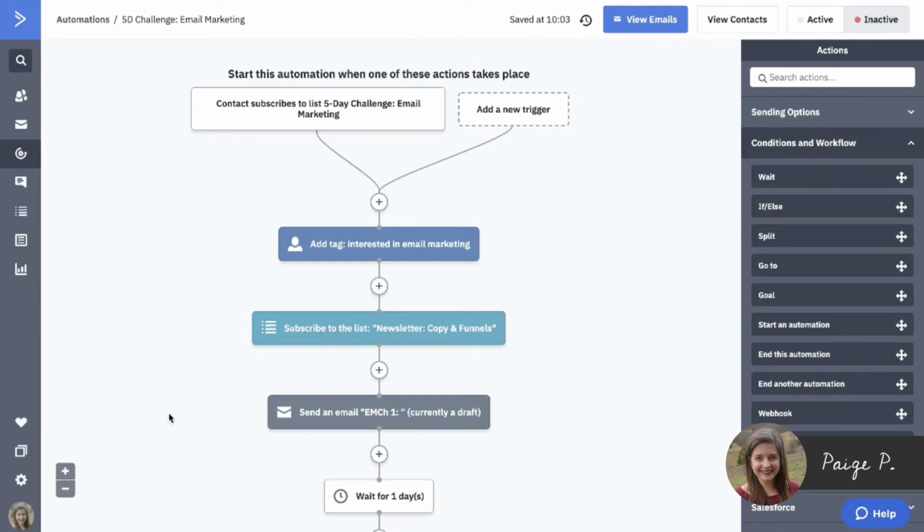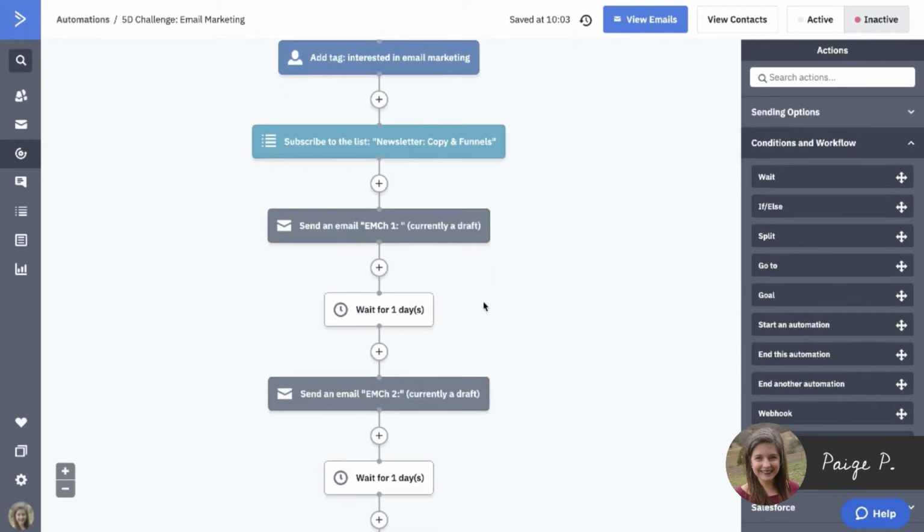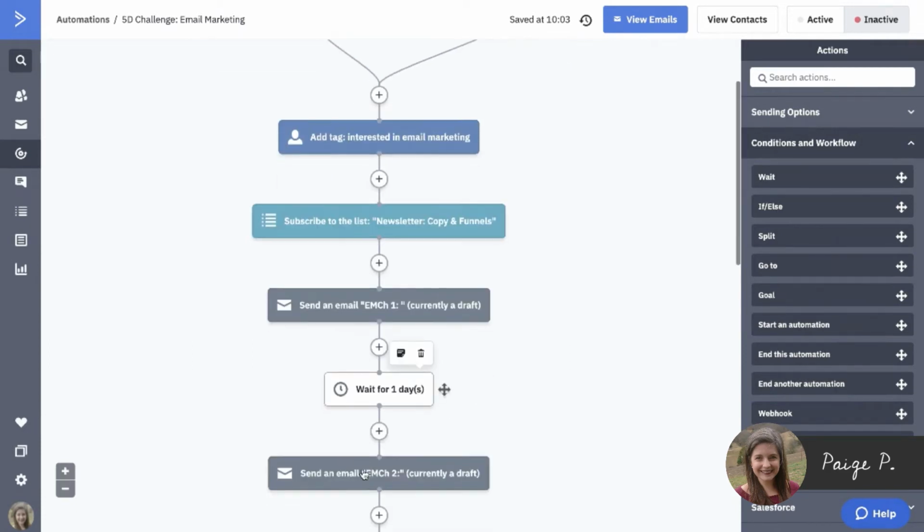The third piece you'll need are wait triggers. So we don't want all the emails to be sent at once. And if we don't have wait actions in our automation that you can see here, then everything will happen in order without hesitation. So as soon as someone opts in, they'll go straight through this action, this action, this action. They'll get an email. If this wait trigger wasn't here, it would go straight to the next action. So essentially they would get all 5 emails at once, which is super overwhelming. It's not what we want.